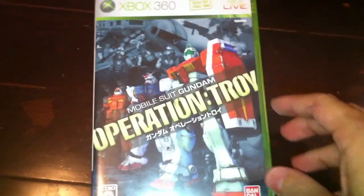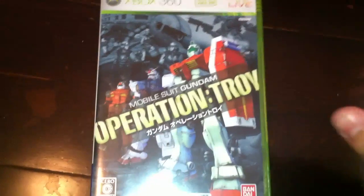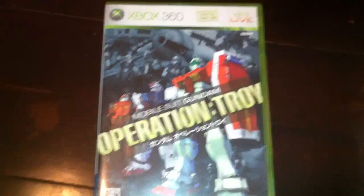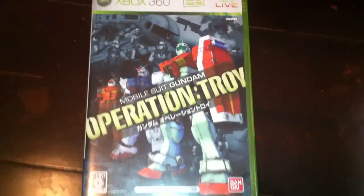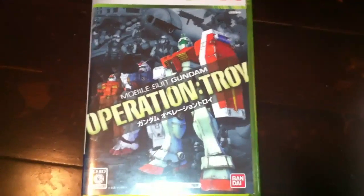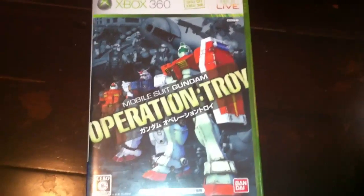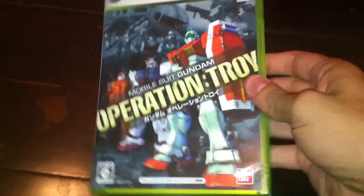Next is another Japanese game, but it's a Japanese Xbox 360 game. This is the first Japanese 360 game I got, I think. Maybe I'm wrong, I don't know. And that is Mobile Suit Gundam Operation Troy. This is a really interesting game because it's essentially Battlefield, like Battlefield 3, but with Gundams. So you're pretty much a soldier on the ground, and then you can jump into a mobile suit and ride it around like you would a tank or a Jeep in Battlefield. So that's really cool. Unfortunately, it does not work in a US Xbox 360, so that sucks.